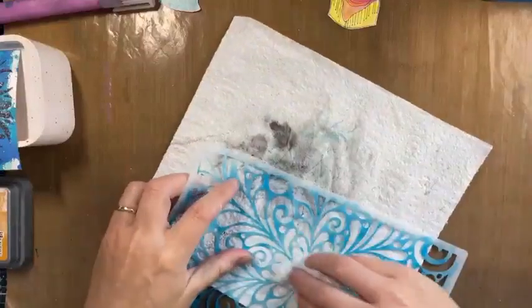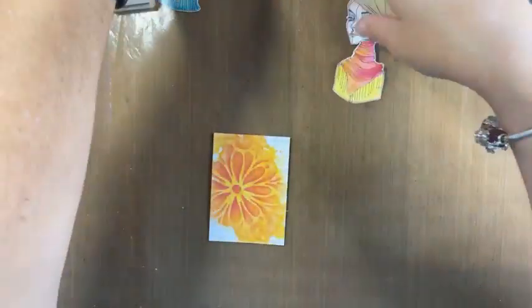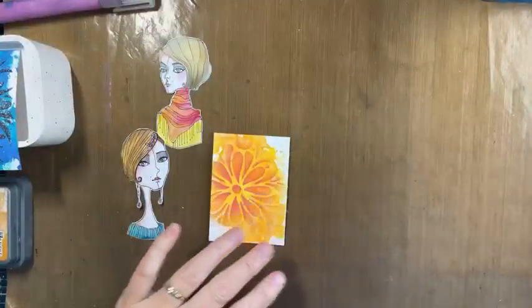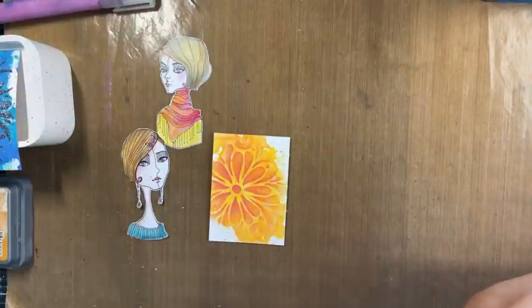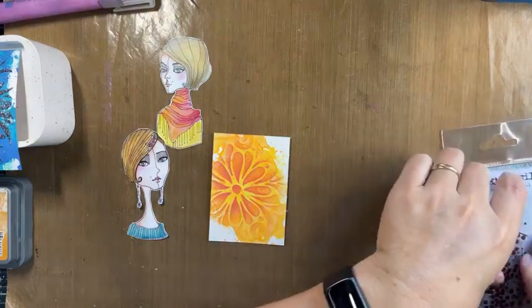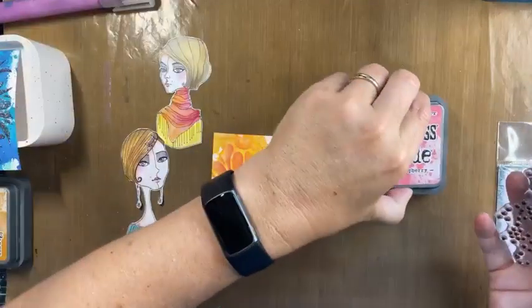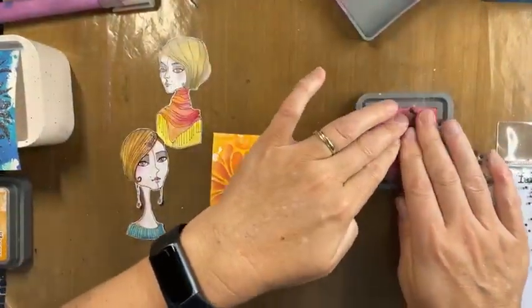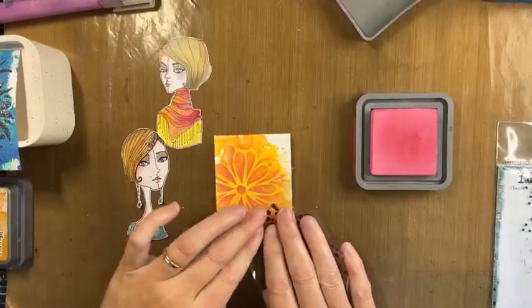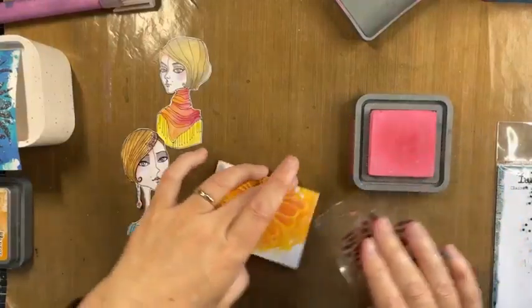Definitely my way of doing glitter. All right, popping that aside, and let's bring this one back. So again, using that stamp, what I'm going to do for this one is use my inks, using the picked raspberry. And I'm just going to add a bit of stamping into the corner, and then up this corner.